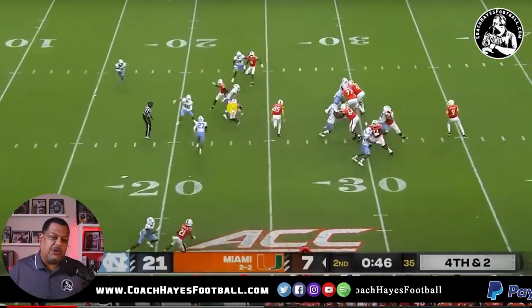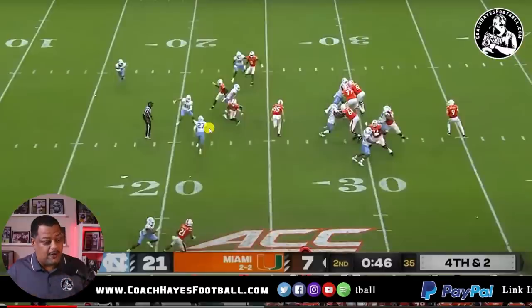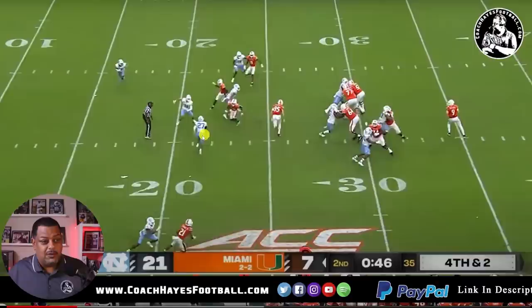Mallory on the mesh. Great job right here. Watch these guys get in the way. He's going to actually chip 27 on this quote-unquote rub route. Beautiful. He's going to get in his way. He's following him, man. Right? 27 has Mallory, but he's got to fight through all of this traffic in order to cover him.